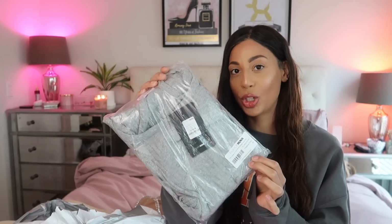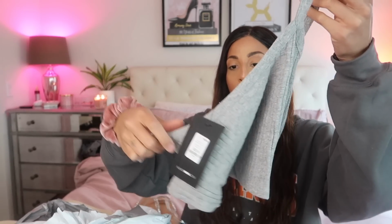Got some more goodies in this bag here. So let's see what we've got going on. The next item is the cutest in the game ribbed tank set, and I ordered this in a medium, and it's in the shade Heather Gray. And I do know that these come in a ton, you guys, a ton of different color options, and I love just solid colors in comfortable lounge sets. So this is what the tank top looks like.